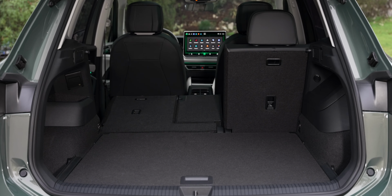Interesting thing is also the towing capacity on this car is 2,300 kilograms if you have a camper or van or anything that you want to pull with your car and go camping.